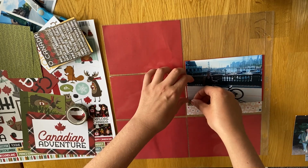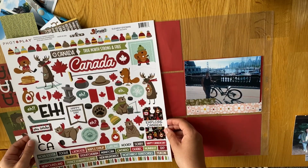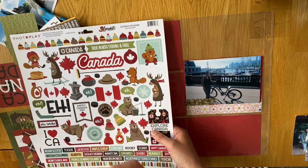I didn't know when I ordered it that I was going to actually be going to Canada. Obviously I dreamed of going to Canada, but I didn't have any plans, so I was really, really excited to use this one up. So I got the cut apart and I got the sticker sheet.